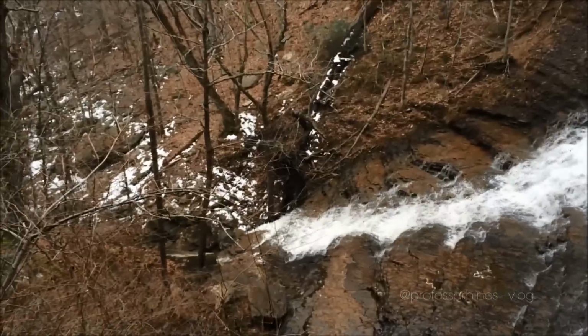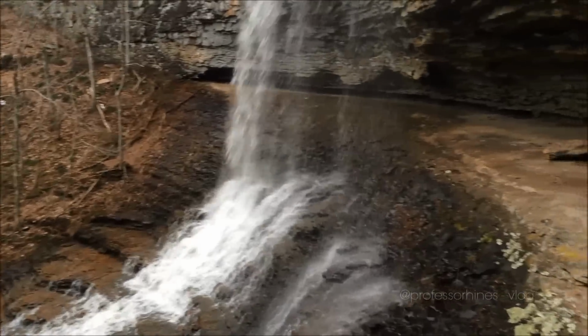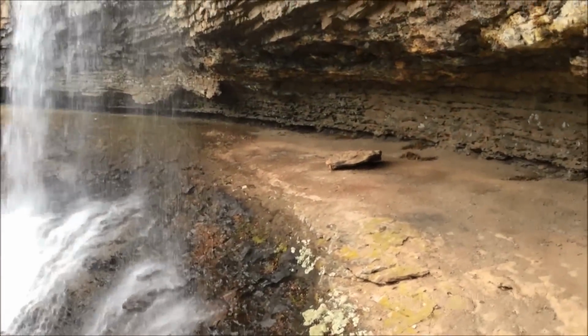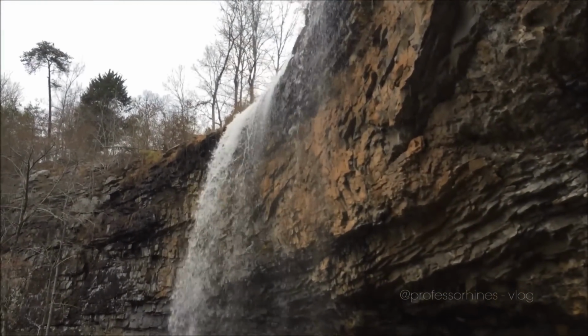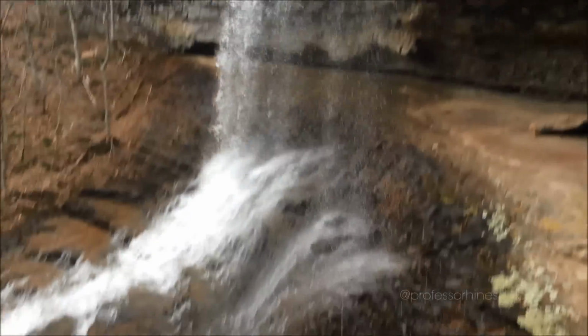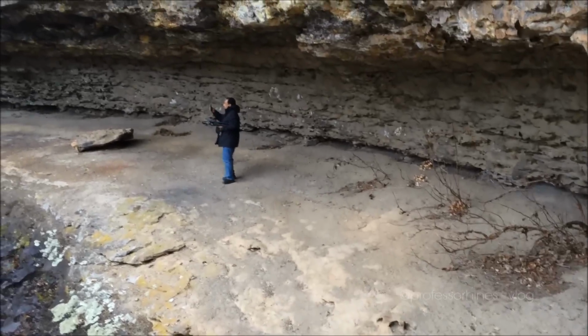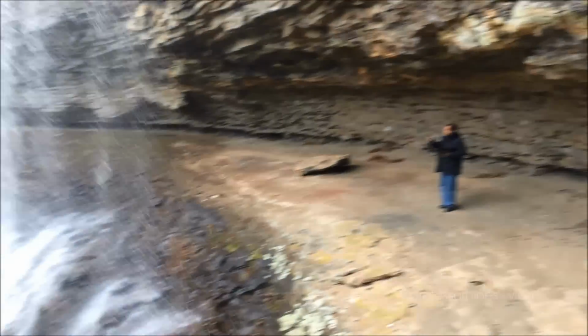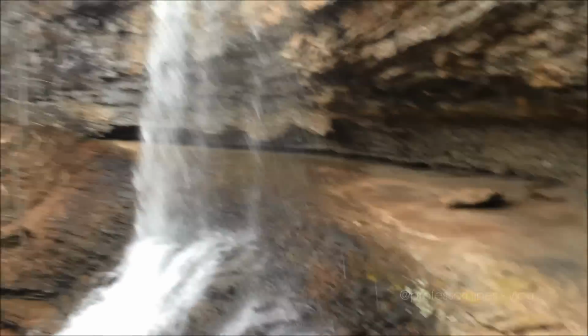So we happen to find this waterfall that is behind somebody's house. Look at this waterfall. This is somebody's backyard. How crazy is this? Wow. My adventurous friend over here walking behind it. I'm not about to be stupid to walk over there. I don't feel that safe.